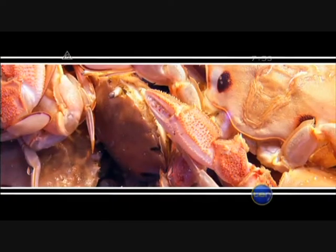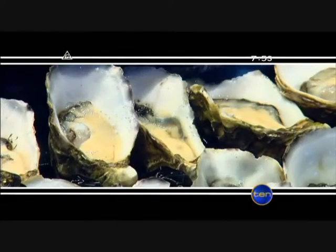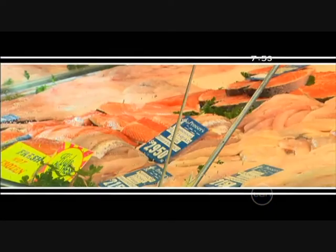Prawns, crabs, fish. The ocean provides some of the yummiest foods around, and a good dose of seafood can be part of a healthy diet.